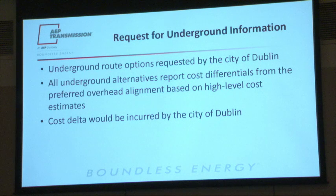The rates are spread across other people, not just in this community. So we need to make sure that when those folks are reviewing our costs of building power lines, that we're prudent with those dollars. So in this example specifically, overhead is much cheaper. So it wouldn't be prudent on our part to recommend underground.